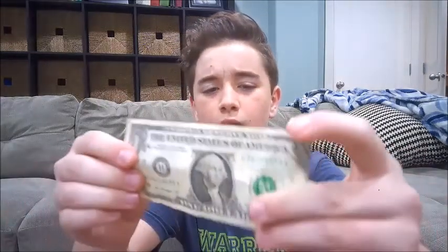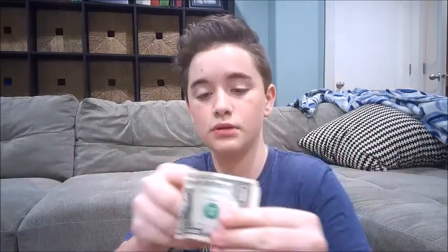a $1 bill. I take money to school, so I can actually buy stuff from the vending machines. They have vending machines. A lot of you guys can relate to that, because sometimes I don't have time to eat breakfast. I'm in a rush, so I just get to school and get something, like a Pop-Tart or something like that.